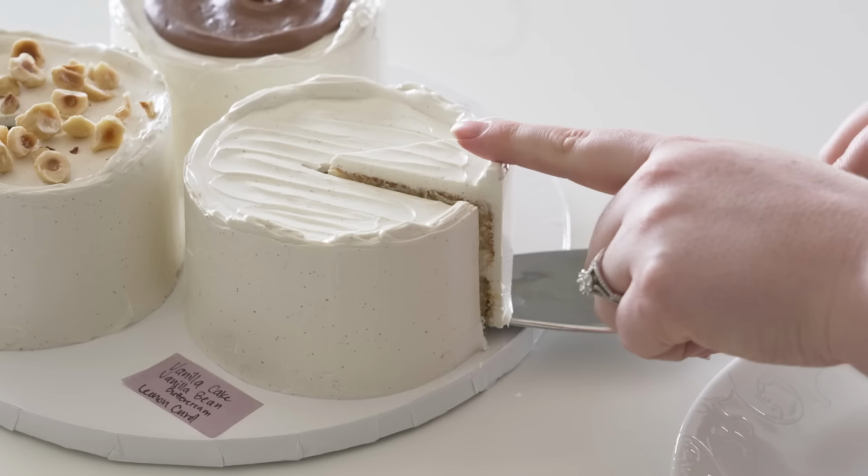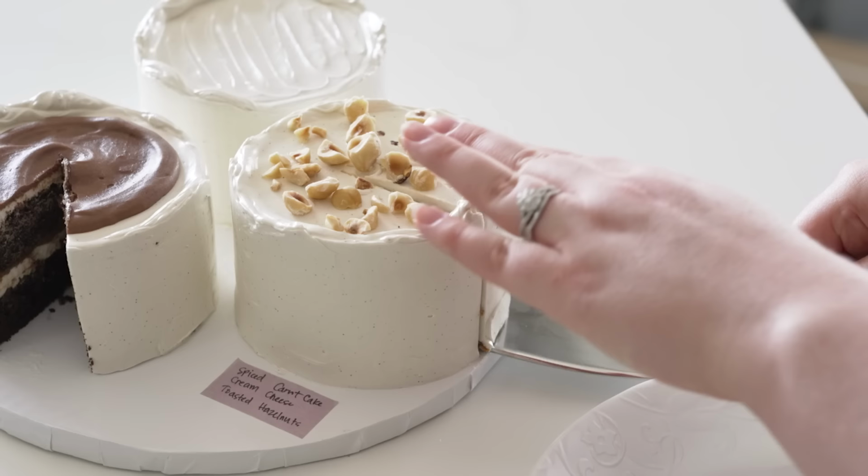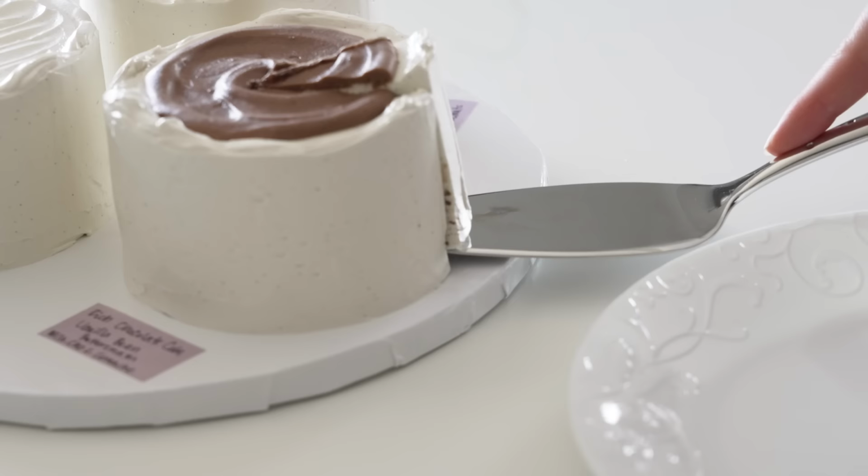The final flavor choices: the top tier is going to be vanilla cake with a lemon curd filling and a vanilla buttercream. The middle tier is going to be carrot cake with toasted hazelnuts and cream cheese buttercream. And the bottom tier is going to be a chocolate cake with milk chocolate ganache filling and a vanilla buttercream.